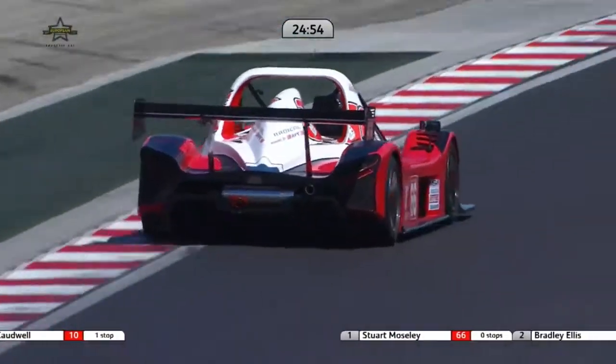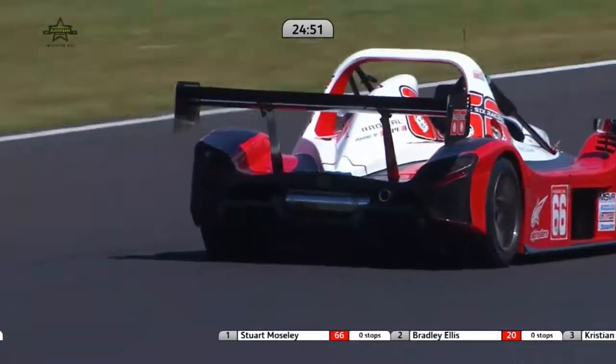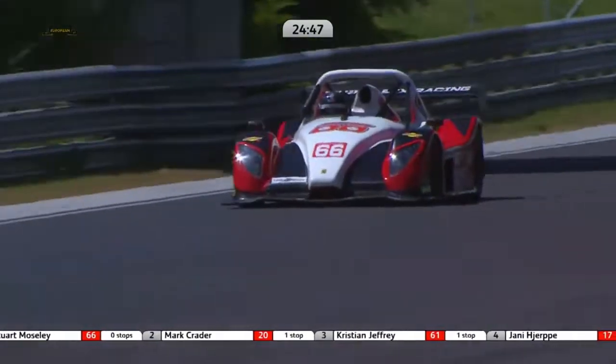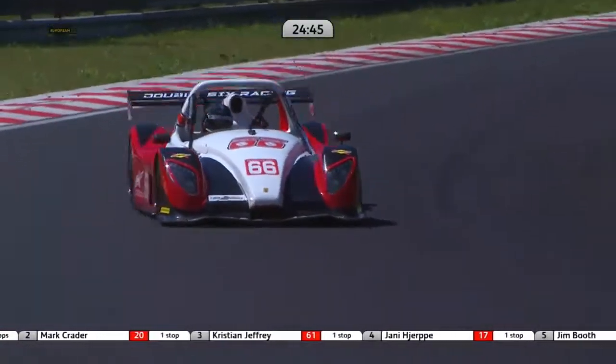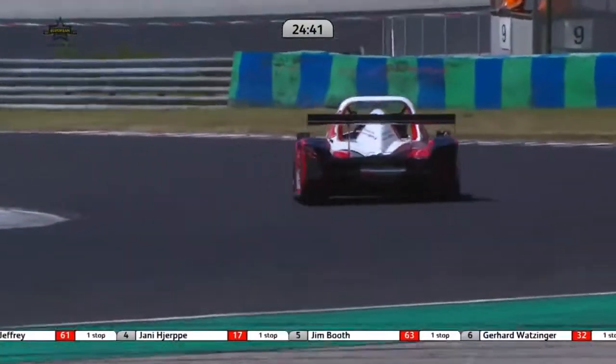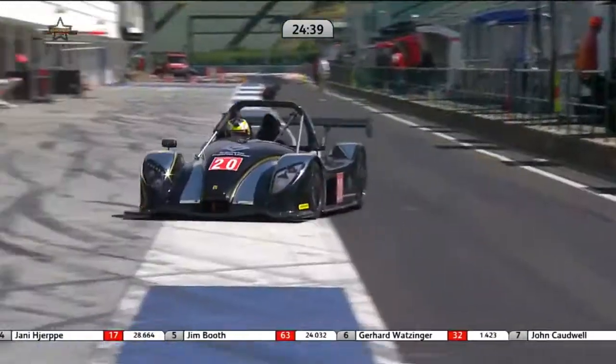He is in clean air at last and will be trying to capitalise. Having to pit this lap won't have been in the plan for him, but there he is going down pit lane as we speak. Now his deficit to Stuart Mosley was about 15 seconds at the point at which he peeled in. So Mark Crader will take over.